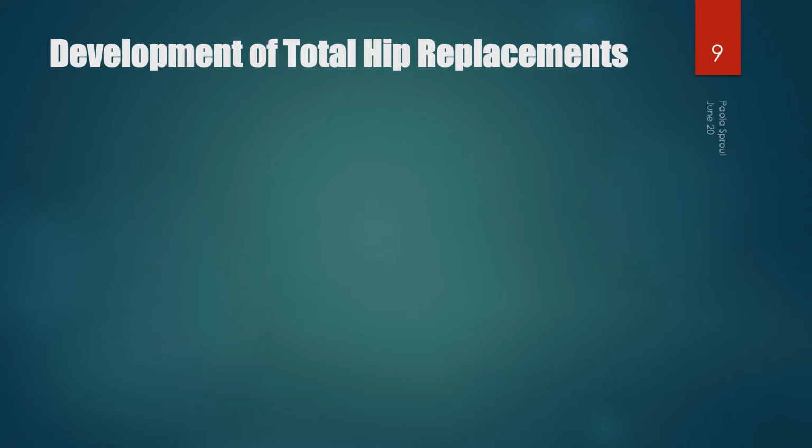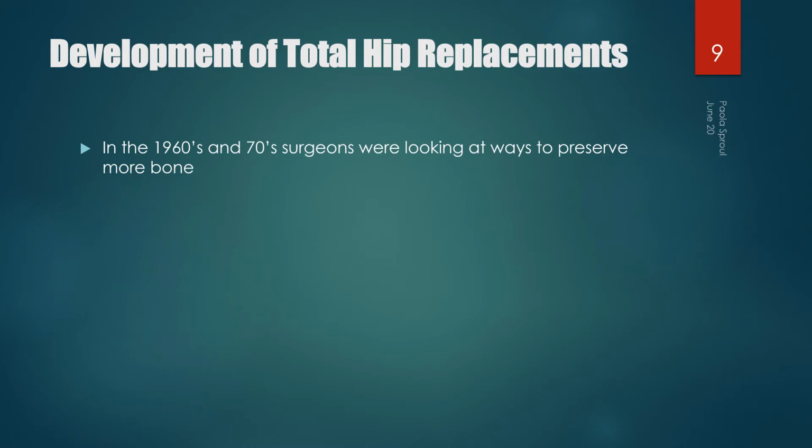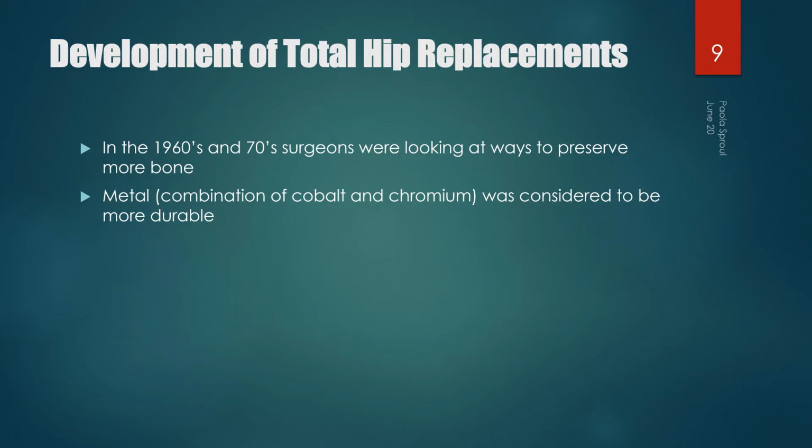Conventional total hip replacements consisted of a metal head and polyethylene cup and required to be revised in younger, more active people as the joint wore out. In the 1960s and 70s, surgeons were looking at ways to preserve more bone. Metal, that is the combination of cobalt and chromium, was considered to be more durable.